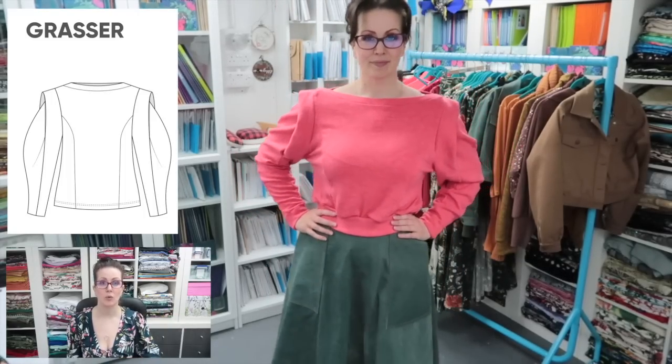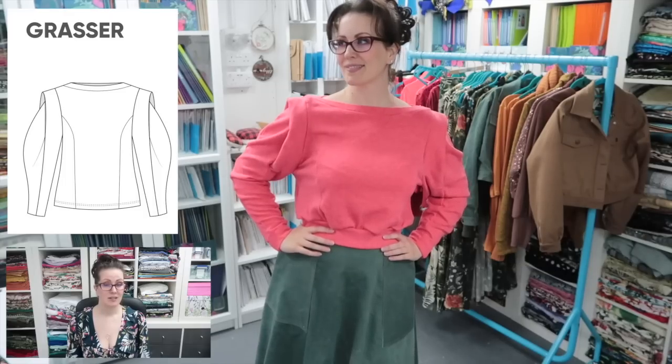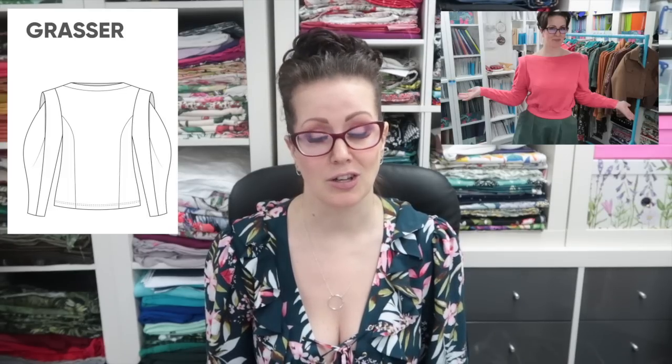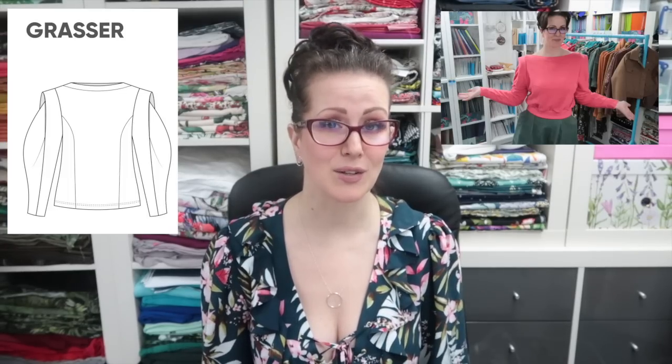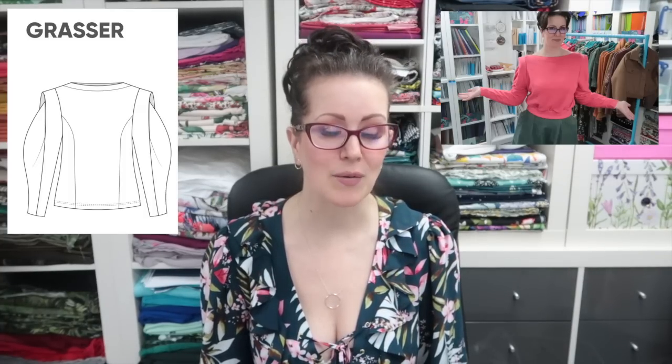So this was always a wearable muslin to test. Well, not even wearable, this was just a muslin to test what the actual jumper looked like. The original one didn't have the waistband on it and was much longer, and it just looked bad on me. It didn't look good. The shoulders are in the right place on this, I promise, because lots of people were saying to me it's too big. This is how it's designed to look.